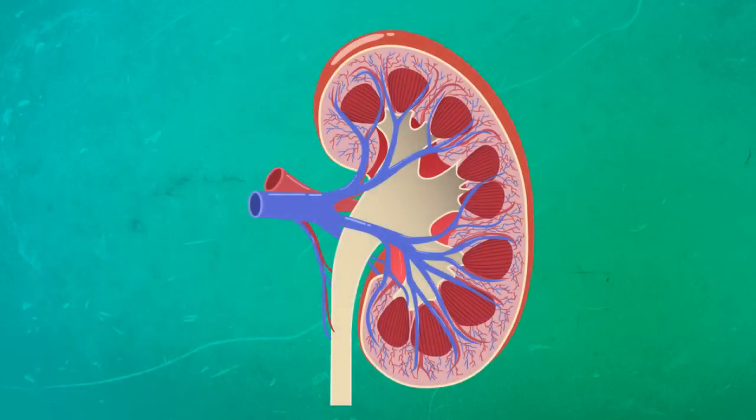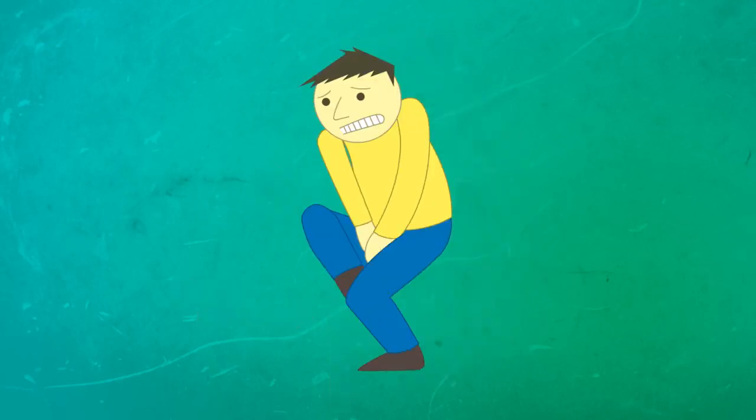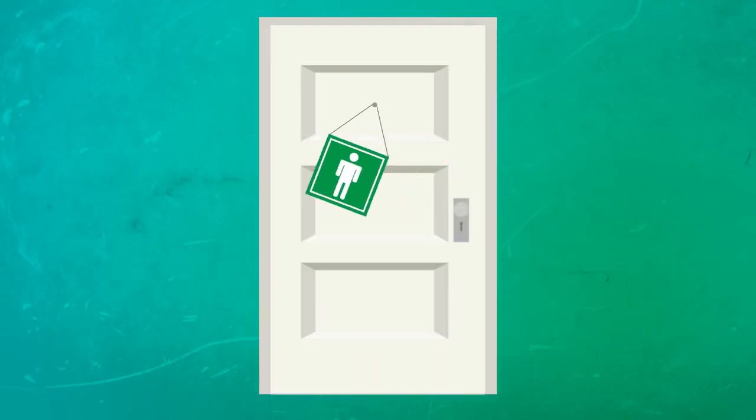Then it flows out of the kidney in the ureter down to the bladder, where it's stored until the person gets that urge, the urge when you need to go. And then it's released out of the urethra.